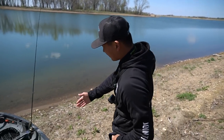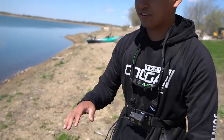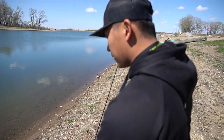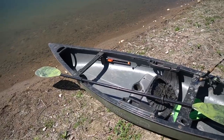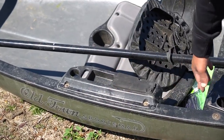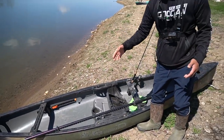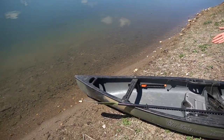So right here, as you guys can see, this is the Discovery Solo 119. It's a kayak canoe hybrid, as you guys can tell. It's not very big, it's pretty bare minimum. It's got a couple rod holders for you. It's got a little drink cup in the middle. And then it's got some little compartments you can put stuff in. I got the paddle right here. Mine is not motorized, but the one that I do have is at home, and that one's motorized. But this thing's pretty sexy.